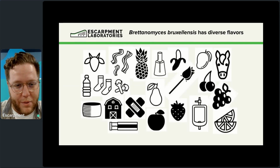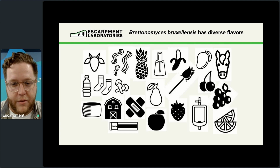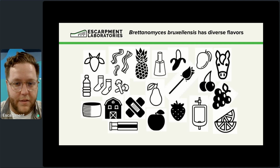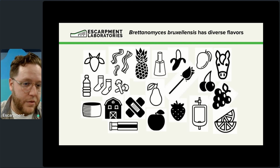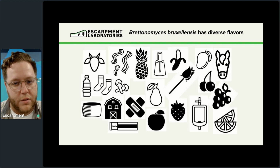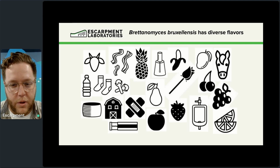That's the one thing that Brett offers us as brewers, is that it offers really diverse and interesting flavors. There's flavors that you will get from Brettanomyces that you won't get from your regular run-of-the-mill Saccharomyces yeast. Some of those are positive. Some of those are positive in certain contexts. Some of those are potentially negative. So it's important to keep that in mind. There's a lot that it can do.